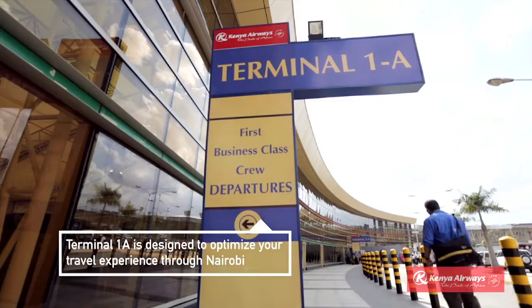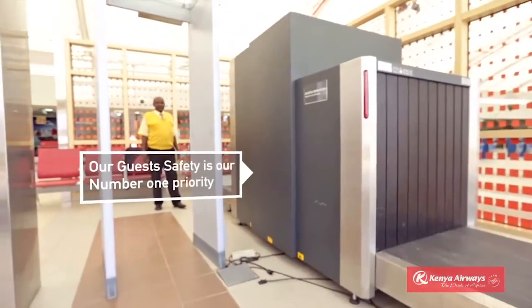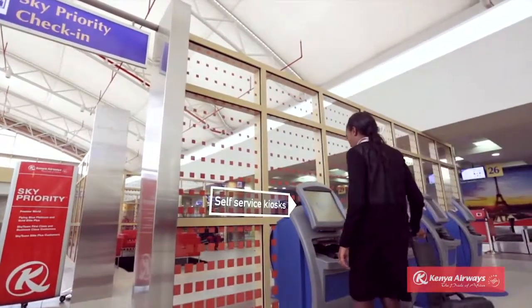Safety and security are our number one priority and we have invested heavily in purchasing only the best of airport security systems. Our self-service kiosks make check-in a breeze, cutting down those long waiting queues.